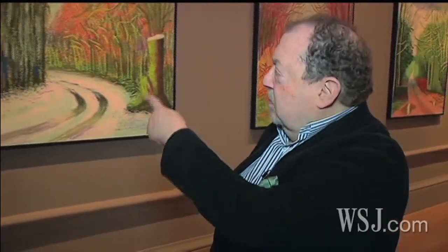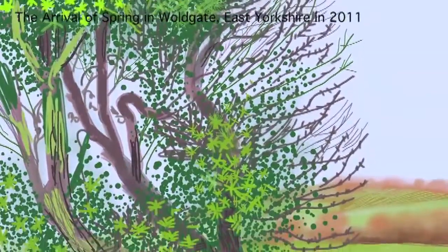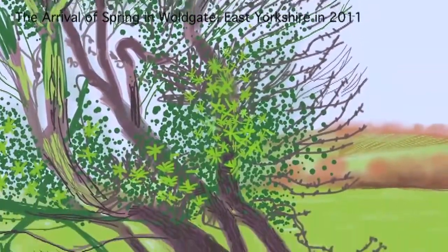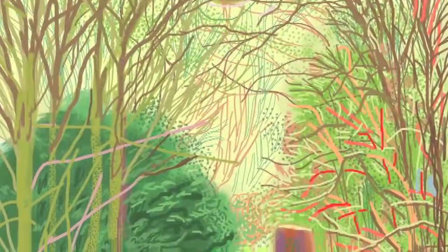I'm talking to Edith Devaney, who's co-curated the exhibition at the Royal Academy. Edith, what are we looking at here? We're looking at iPad prints. These are part of a series of works that David has developed as one piece, so he sees it as an installation. And these works were done on his iPad. He spent many months perfecting his technique, and they have all the painterly qualities of his painting. And at first, when you see them, you think they look like washes.